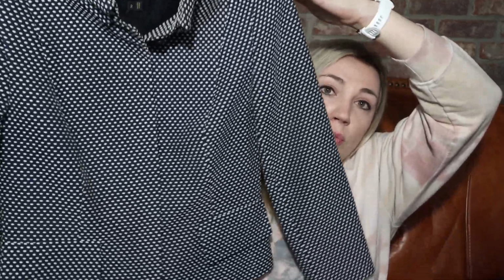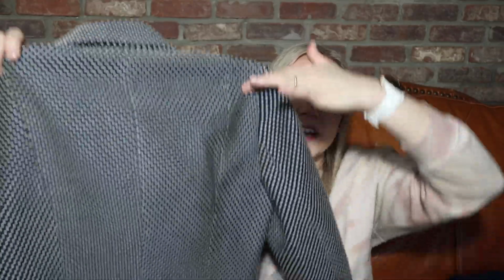And this blazer, it was never worn. It's in absolutely perfect condition. And like I said earlier, I'm not really a fan of workwear, business wear, but this is a gorgeous piece. And this is 54% wool as well, so great materials. And this brand is uber expensive. I couldn't find this exact blazer, but they sell from $500 up.